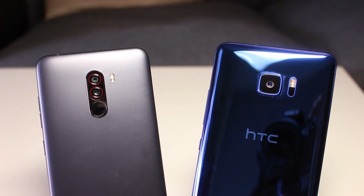Normally, I will praise how great the HTC camera is, but when compared with Pocophone F1, it really shows how much difference there is between the image signal processor on Snapdragon 845 and Snapdragon 821. Pocophone F1 is able to capture photos with better details, but HTC U Ultra is not half bad too. Pocophone F1 also has better dynamic range than HTC U Ultra.